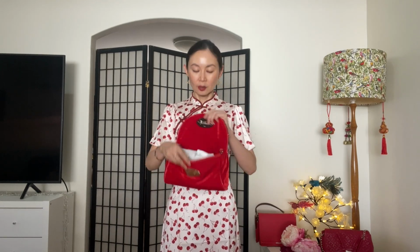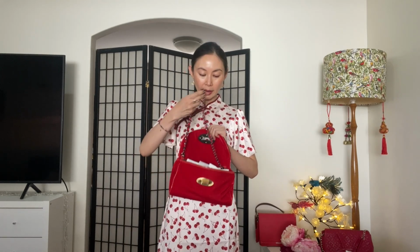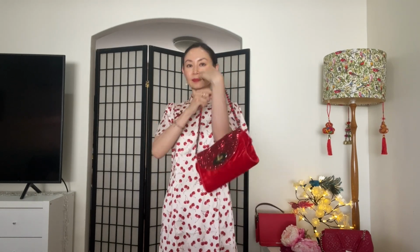And I had a collection of them, leather bags, but I have actually sold all of them. And this is the last one that I've kept because sequin and velvet, I mean, it's just such a good size for an occasion, not daily wear. It's nice and light, goes on the shoulder, easy to use, and red is my favorite color. And who does not like a little bit of bling?